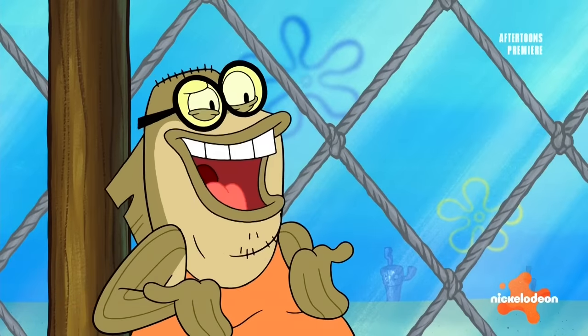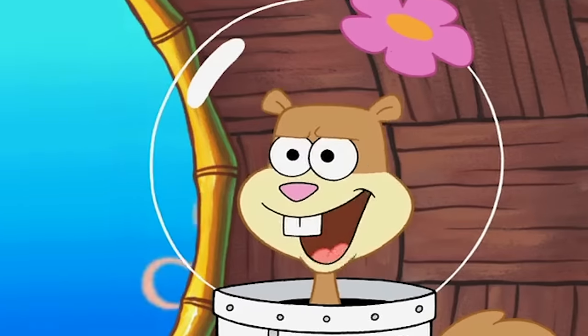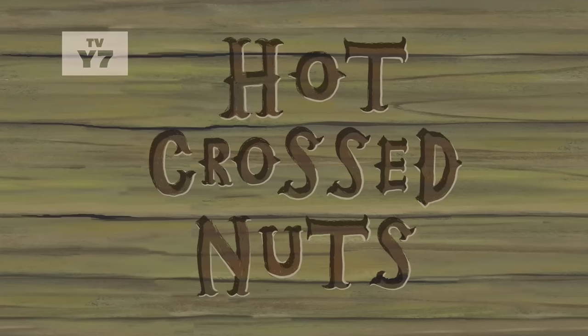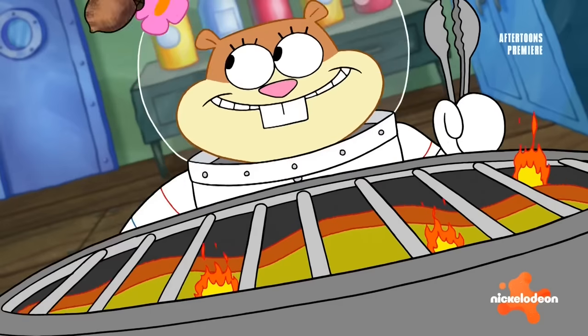Smoky sapidity. Sandy Cheeks has come up with a lot of revolutionary ideas for the Krusty Krab. For example, the episode where she comes up with a growth hormone that makes Krabby Patties bigger. But season 13's Hot Crust Nuts is definitely her biggest endeavor yet, with her making these nuts that do this. Here, take a look for yourself.